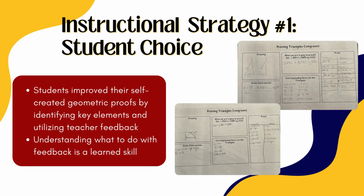The first instructional strategy that I used was student choice. Students improved their self-created geometric proofs from a project by identifying key elements and utilizing teacher feedback. Understanding what to do with feedback is a learned skill, so the goal of this activity was not just for students to read their feedback, but actually apply it to improve their work.